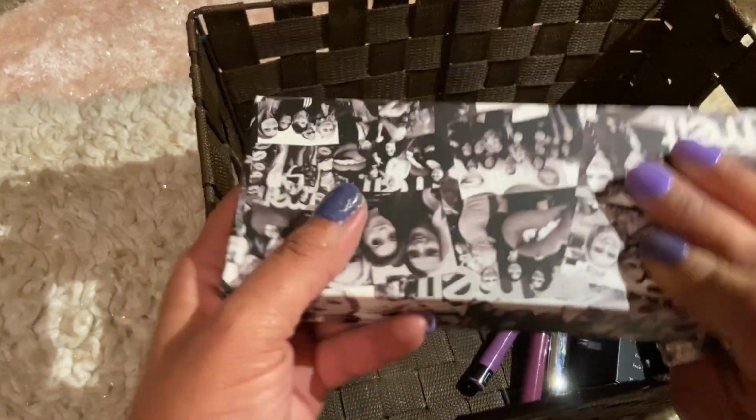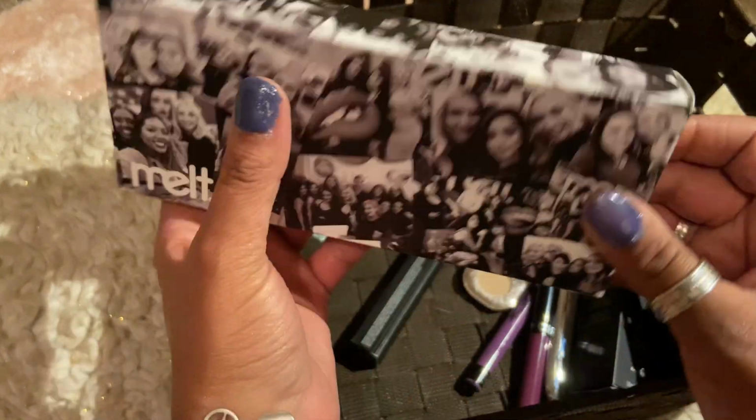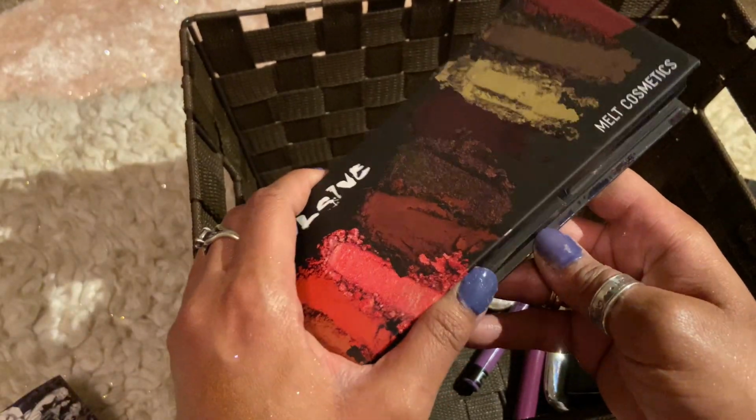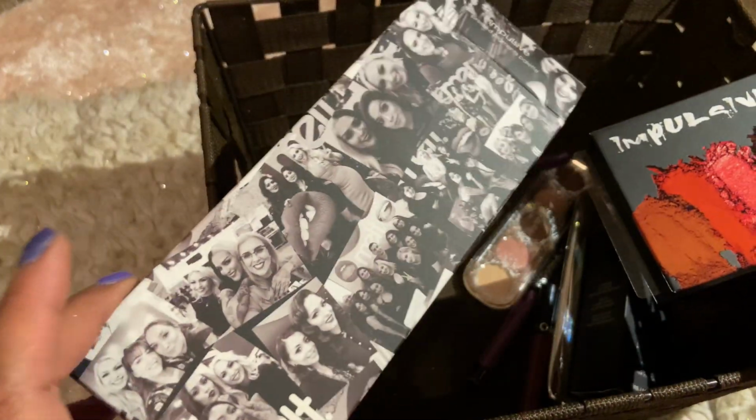Okay, this is actually really funny. I purchased this at $65. And then I looked on the website the other day, like yesterday, and it was half off. I called Sephora, and I was like, give me my $32. And they did. It was funny. This is the Impulsive Palette from Melt Cosmetics. On the front are pictures of the owners and their friends and stuff from Melt.